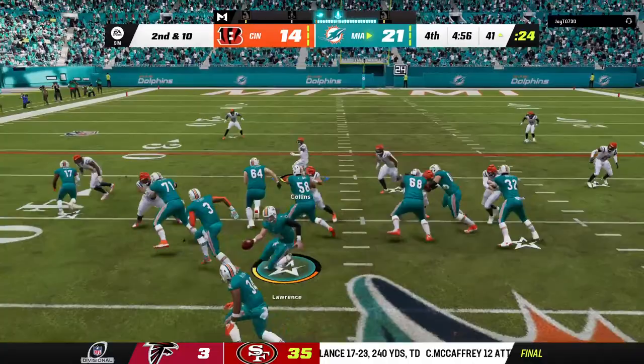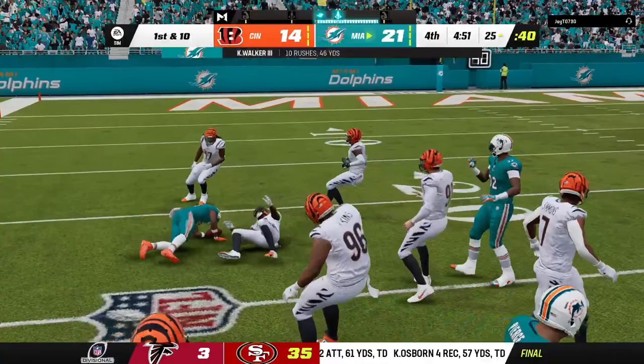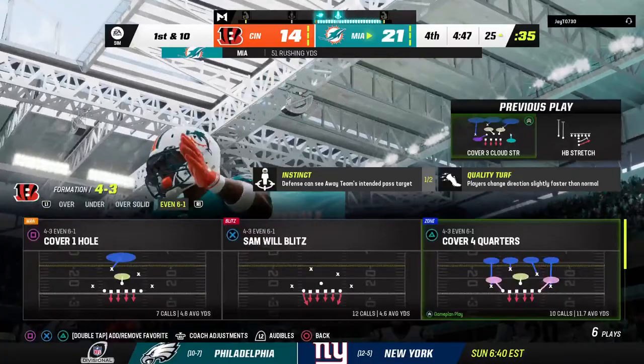Now to the ground, here's Walker. Oh, he's got some breathing room. And maybe a little over pursuit there as he's able to take this down to the 25-yard line. 46 yards rushing for him now on what was his 10th carry of the ball game.